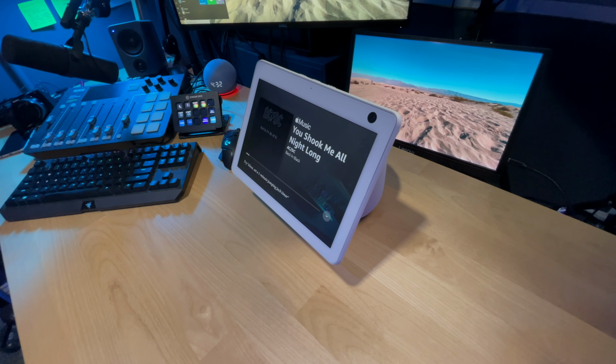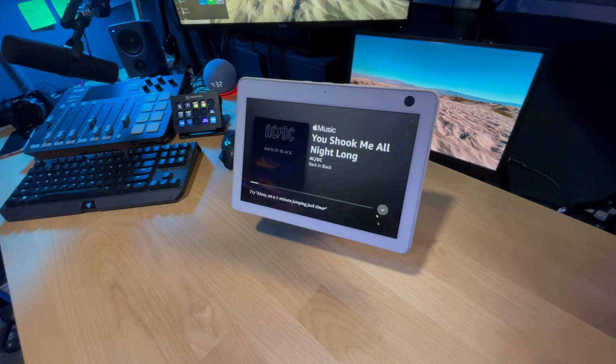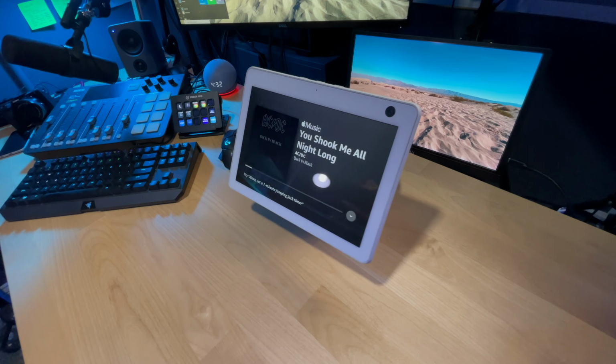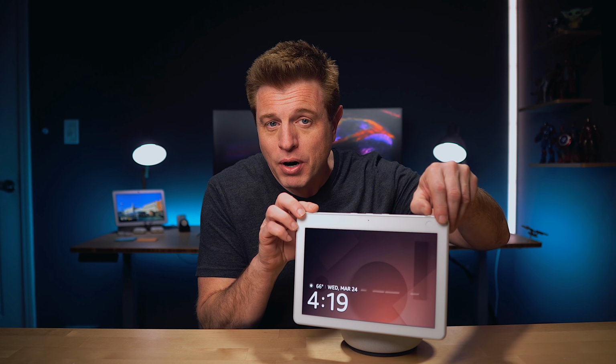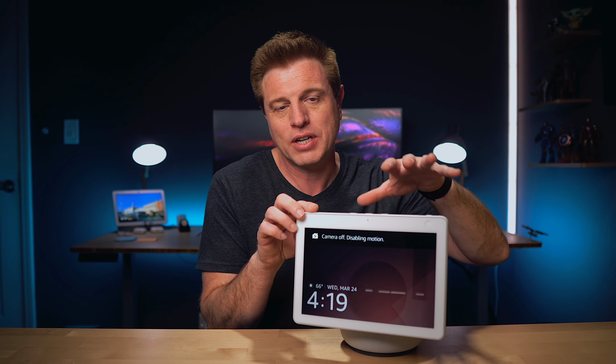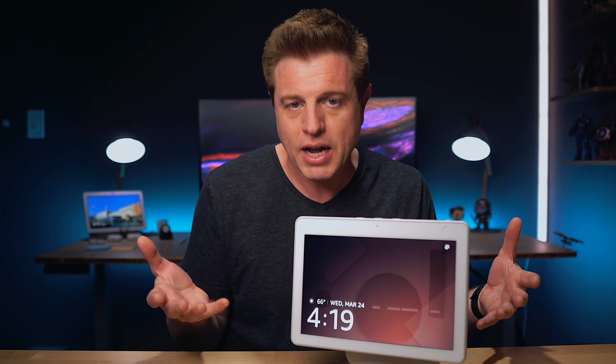For music, the movement keeps the speaker facing you, so it gives you the best sound. In the not so distant future, the movement's going to be used along with the camera to help read your expression to better understand you when you're talking to it. Now, if you're not into a moving camera, you can disable the motion, or you can close the privacy shutter on top for a physical camera cover, and then just enjoy it as an Echo Show 10 that doesn't move around.